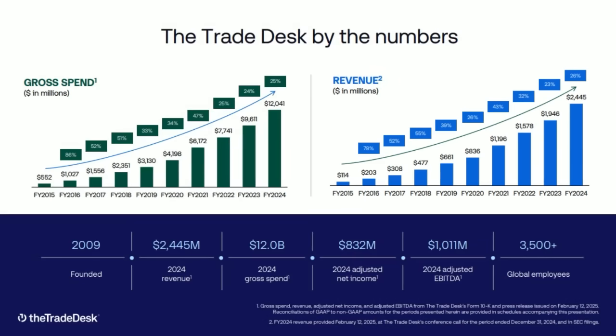And the Trade Desk is unique. They haven't made a ton of acquisitions. So most of this has been solely organic growth. Yeah, it's been an incredible story.